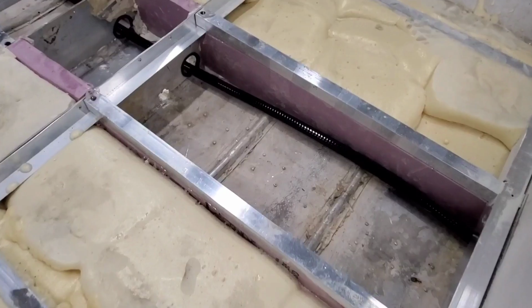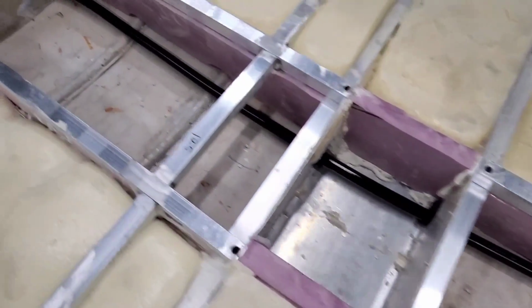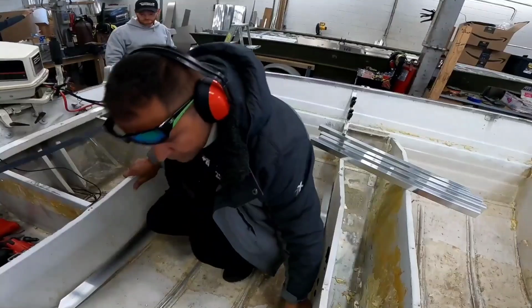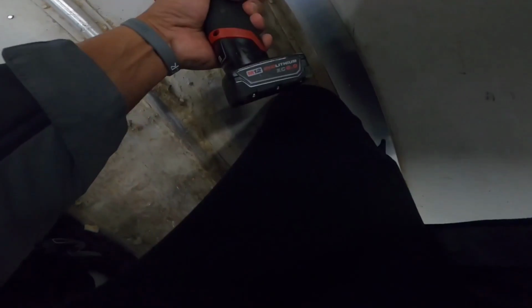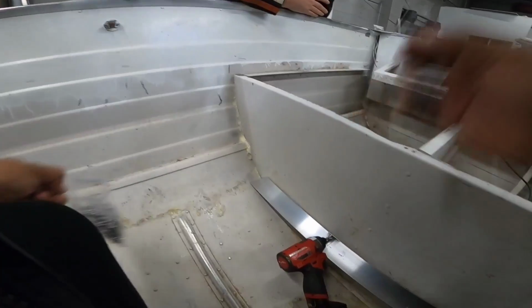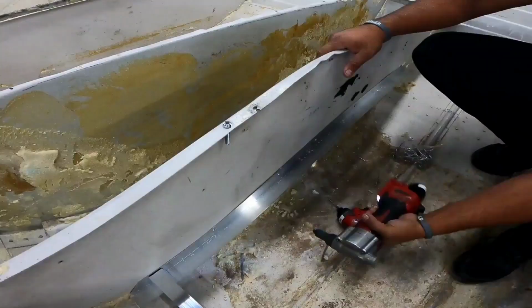One of the bigger questions I get almost always is, how do you do a good, strong, solid subfloor in a boat like this with ribs that have no drainage? And I also get asked a lot, what should you do with the bench seats? Should you gut them? I always tell people to turn them into ribs.